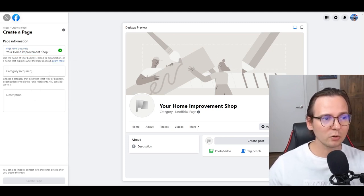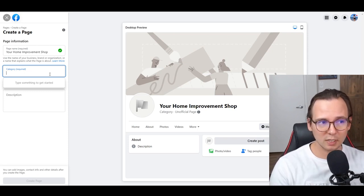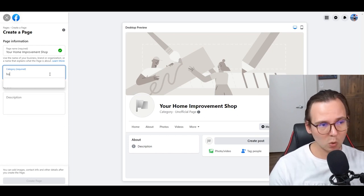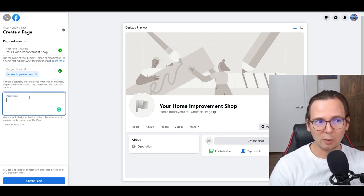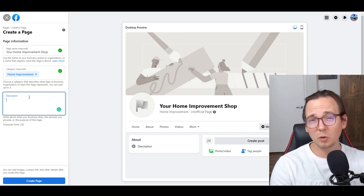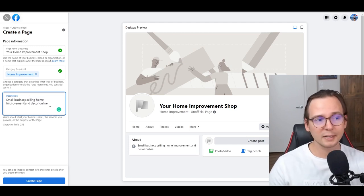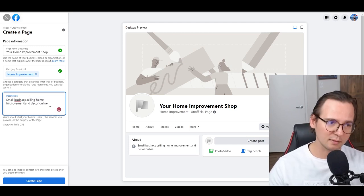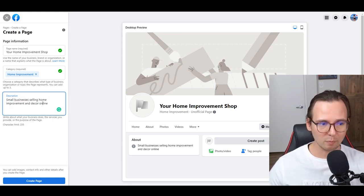Okay, category. For category, I usually go with what I'm trying to sell. Let's see what the options are. I'm going to type in home improvement and we got that. For the description, I would briefly describe what I'm doing. I'm going to say something like: small business selling home improvement and decor online. That's the description I went with. All right, let's click on create page.